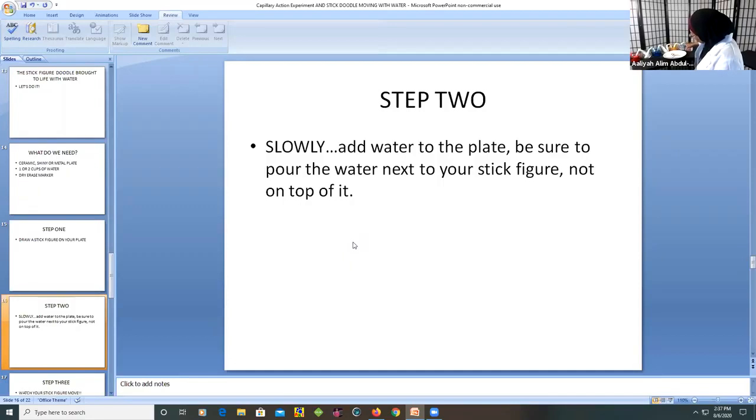As you're pouring, you should see your doodle coming up off of the plate and floating in the, uh-oh, he lost his torso. Floating in the water. There he goes. Yes. Can everybody see that? I'm going to take a chance and move my camera. Here we go. Can you see him? There he is.